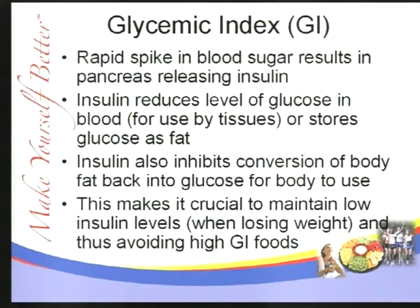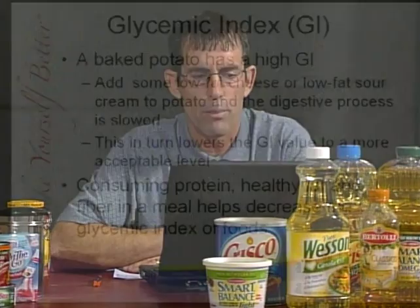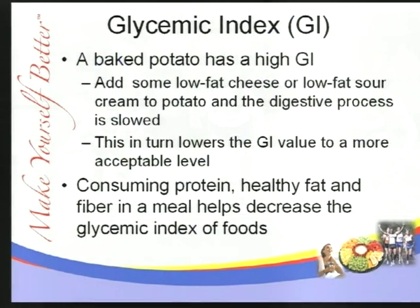A rapid spike in blood sugar results in your pancreas releasing insulin. The insulin reduces the level of glucose in your blood to be used by your tissues or stores glucose as fat. Insulin also inhibits the conversion of body fat back into glucose for the body to use. So it's crucial to maintain low insulin levels when losing weight, and thus avoid high glycemic index foods. This shows an example: a baked potato has a high glycemic index, but if you add some low-fat cheese or low-fat sour cream to the potato, the digestive process is slowed. This in turn lowers the glycemic index value to a more acceptable level. Also, consuming protein, healthy fat, and fiber in a meal helps decrease the glycemic index of foods.